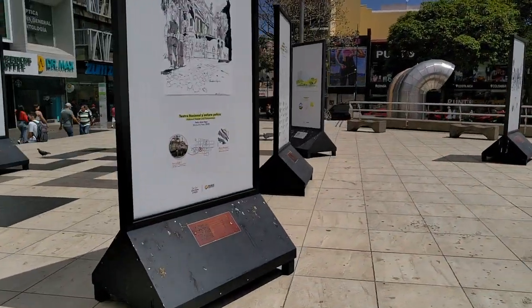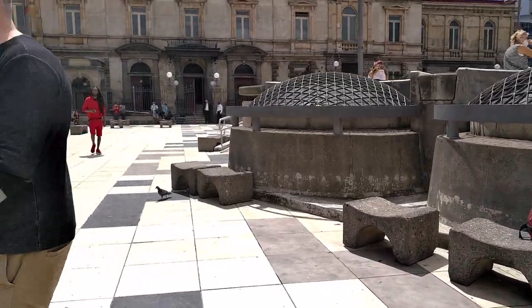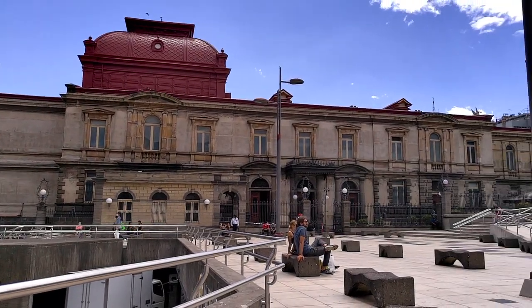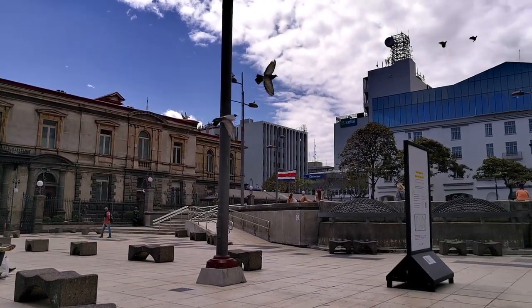We passed the pre-Columbian Gold Museum but did not go inside. If you have the time and the budget to visit two museums, this one is highly recommended. The birds got a hold of my son's leftover donut.